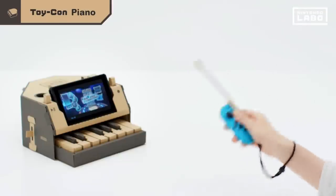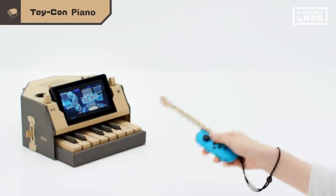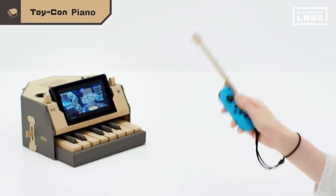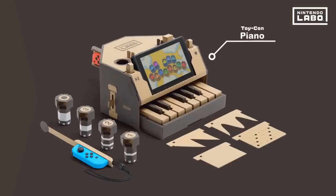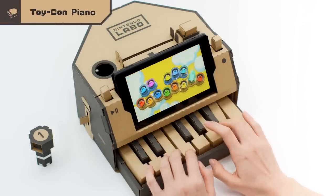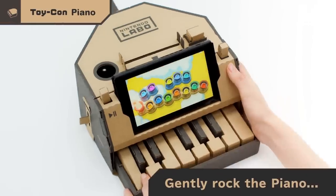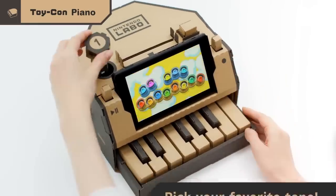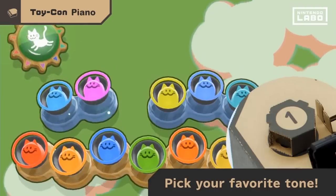So, yeah, and you're totally right. I'm so impressed by the depth and the functionality here with the Toy-Con piano, all the different things you can do. My only concern, and I do love the idea of those punch-out cards that you insert, I'm just wondering, how quickly are you going to burn through those? If you really get into the Toy-Con piano and you want to make all these different songs or backbeats or whatever, how many are there and how quickly are you going to burn through them, you know?